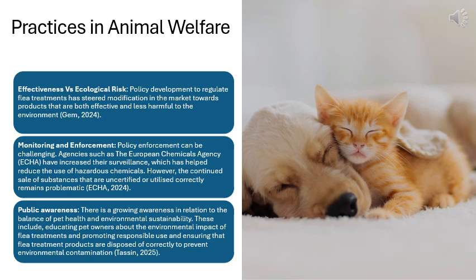However, the effectiveness of these alternatives can sometimes be less predictable than chemical treatments, meaning pets may still face health risks from flea infestations. This creates an ongoing challenge for policymakers and product developers to strike the right balance between efficacy and environmental safety. Moreover, enforcement of policies remains difficult, especially in regions with limited regulatory oversight, where ineffective or harmful products may still be sold, leading to potential risks for both animal health and the environment.